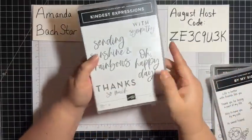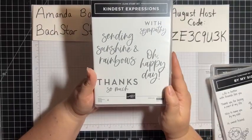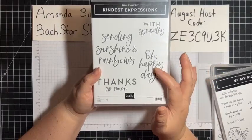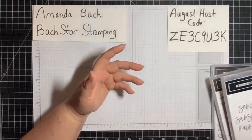Big, Bold Sentiments. Love that too. So I got Kindest Expressions. I plan on using some scraps up soon, and I'm going to show you what I'm going to do with these big, bright, bold sentiments with that one.